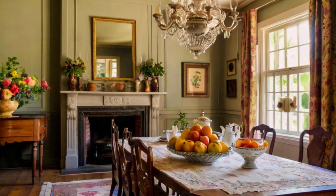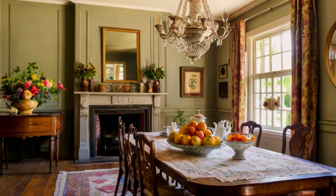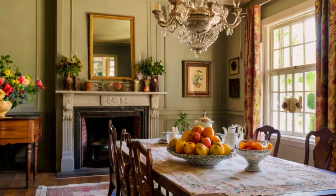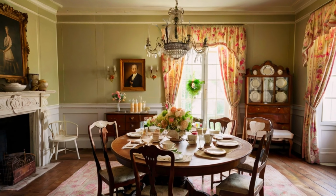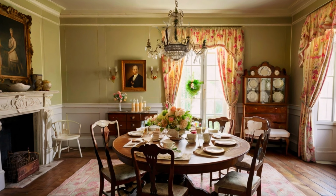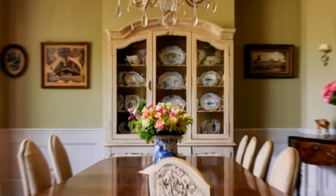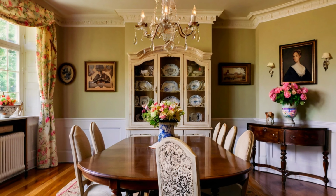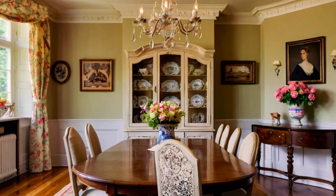Next, let's set the stage for memorable meals in an elegant dining room. In an English country-style dining room, tradition and elegance come together beautifully. Imagine a long wooden dining table surrounded by a mix of chairs, each adding its own character to the space. A lace tablecloth or a simple runner adds a touch of refinement.